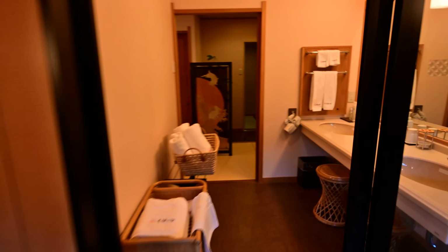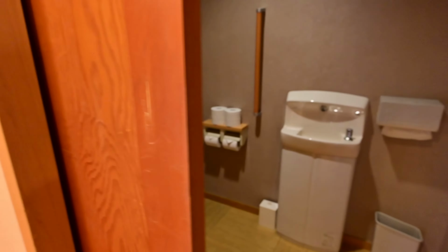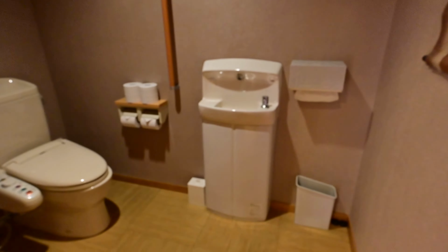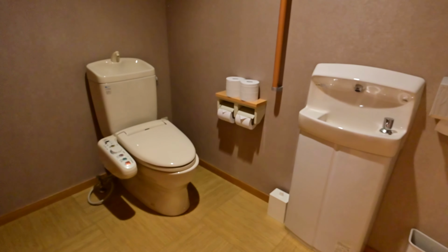So swinging back inside, before we go into the living rooms, here is the toilet with Japanese technology.